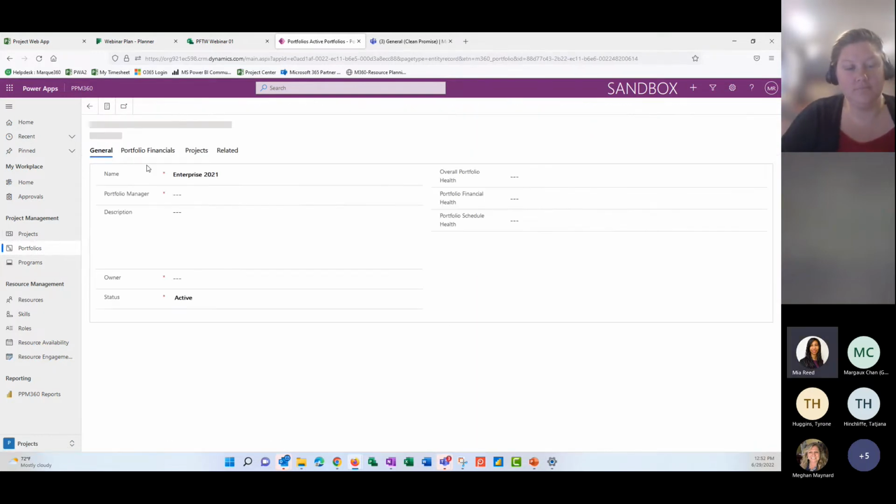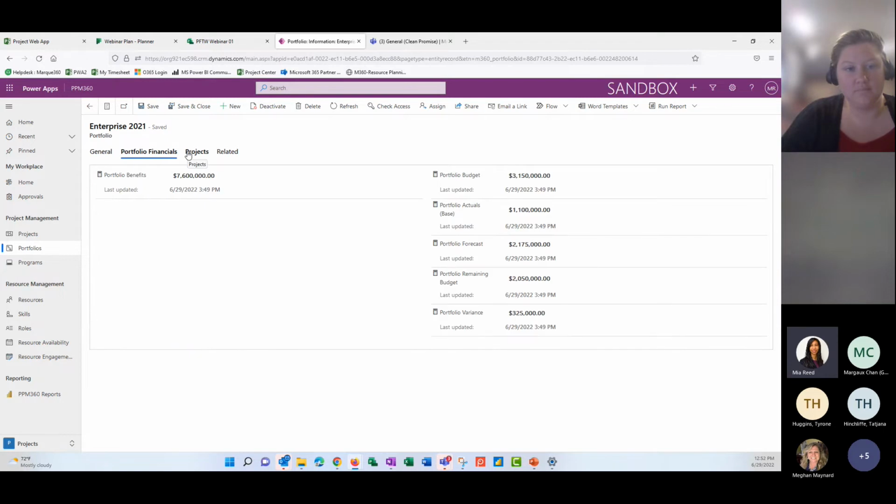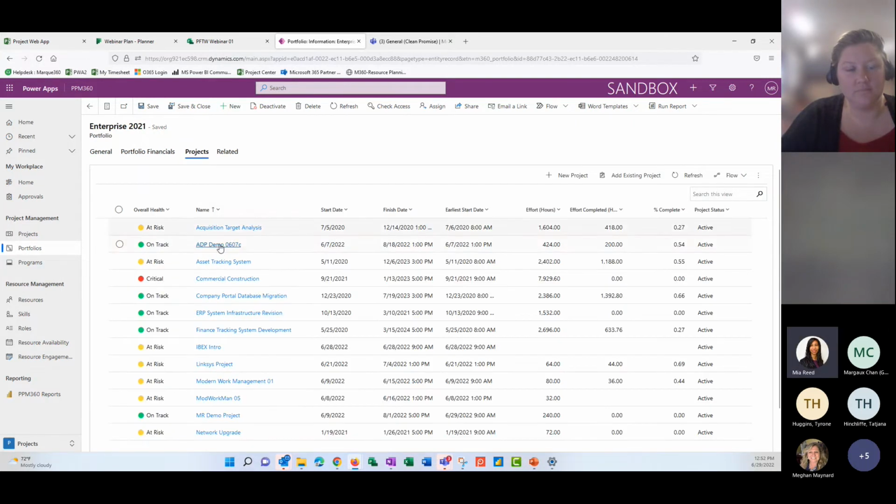So we can look at an individual portfolio. And if I want to see information about this portfolio, there are a couple of tabs here. So overall health of the portfolio is here. I can see the financial information related to this portfolio. So this is all rolling up from the different projects that are part of this portfolio. And then the individual projects. If I want to take a look at some of these, maybe to see why this one's critical, I can go directly into the project from here.